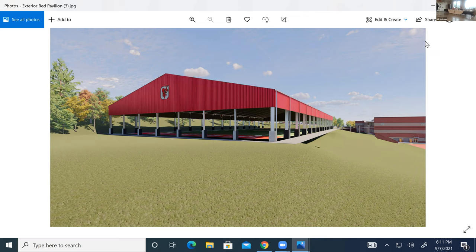It is a fenced turf field. Pretty simple. Field turf is part of the total price, and the contractors are from the state bid list, so of course they're in conjunction with the state bid process.